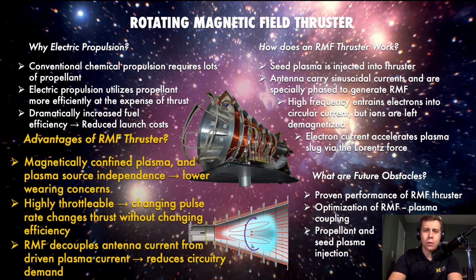One might ask at this point, what are the advantages of the RMF thruster? Well, due to the independence of plasma source and the magnetic confinement of the plasma, the thruster can achieve low wear and therefore long lifetimes and can use a wide range of propellants. Second, the RMF thruster is also highly throttleable, because the average thrust is determined by the pulse rate, and a single pulse can be optimized for high efficiency across many thrust levels. This allows for a multi-mode operation, trading between a high thrust and low specific impulse mode, and a low thrust and high specific impulse mode. Finally, compared to other inductive thrusters, which share these previous advantages, the RMF thruster decouples the antenna current from the driven plasma current, thereby allowing higher performance with lower demands put on the drive circuitry.